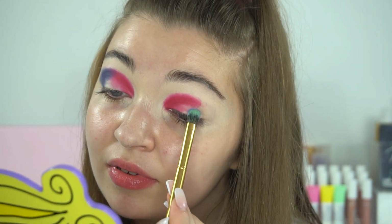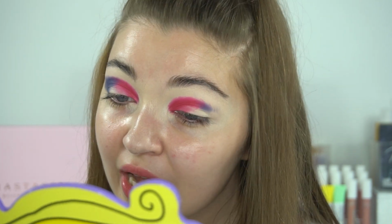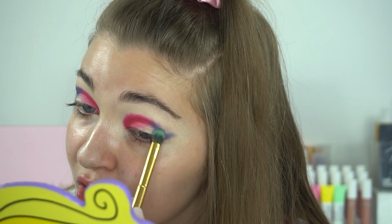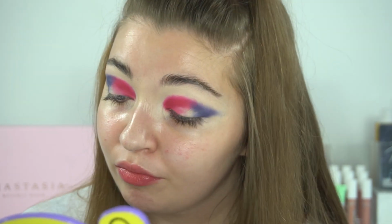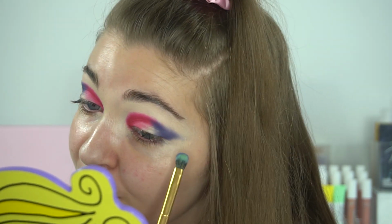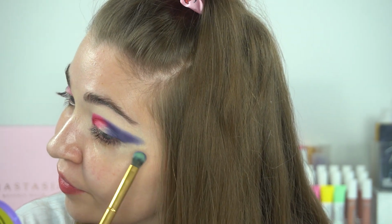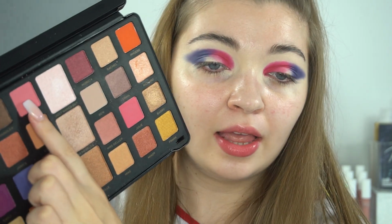Again, this one has little to no fallout pretty much. Sometimes when you are packing on shades you can get a bit of fallout, but not really had any with these two so far. I actually like these two shades together. I think they're very colourful, very bright. I'm going to take the shade Joey from the big palette, which is this light pink shade. And I'm going to start to blend out the Pushover shade, which is that bright pink shade.